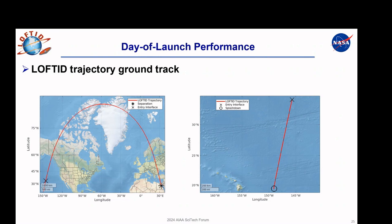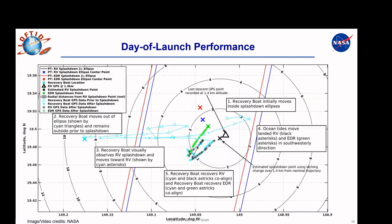The figure on the right is a little zoom in plot, just zooming in on the EDL sequence. So you can pretty much see that it's a ballistic trajectory all the way down to where it splashed down about 325 miles off the coast of Hawaii.